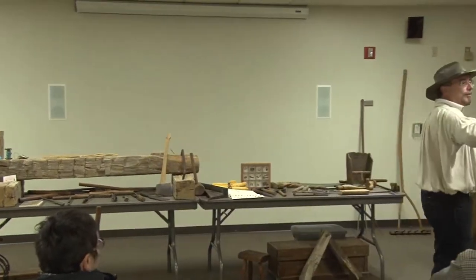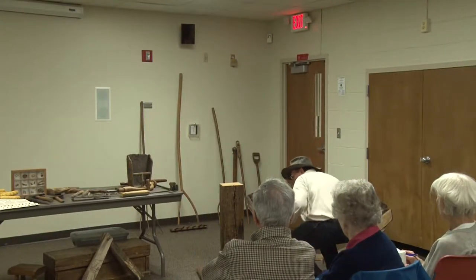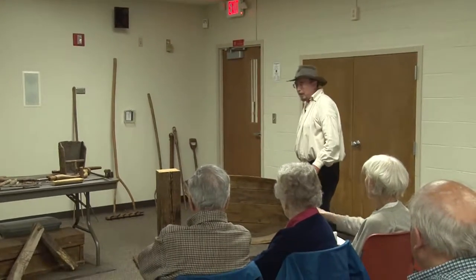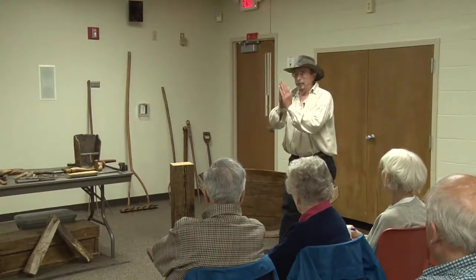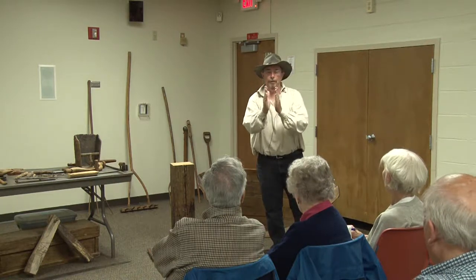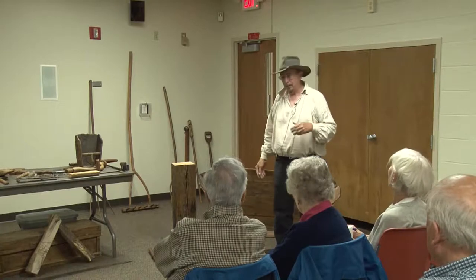I don't want to shave anybody's head here. Is there a reason why the teeth are different at the ends? It just clears out the sawdust and the wood chips as you go along. And the points would be offset a little bit. Otherwise, if they were right in line, it would bind up on the tree and you'd never be able to cut with it.